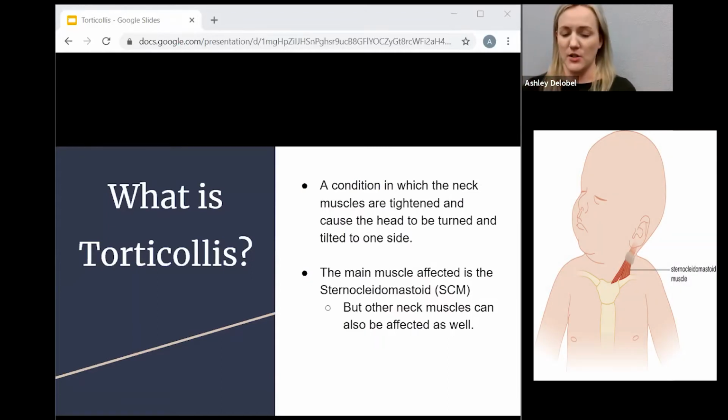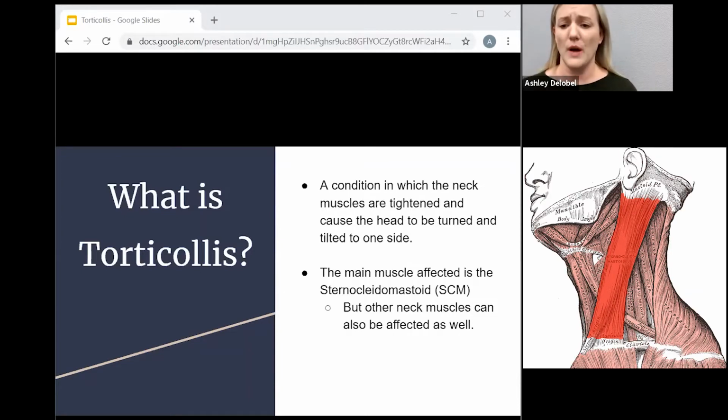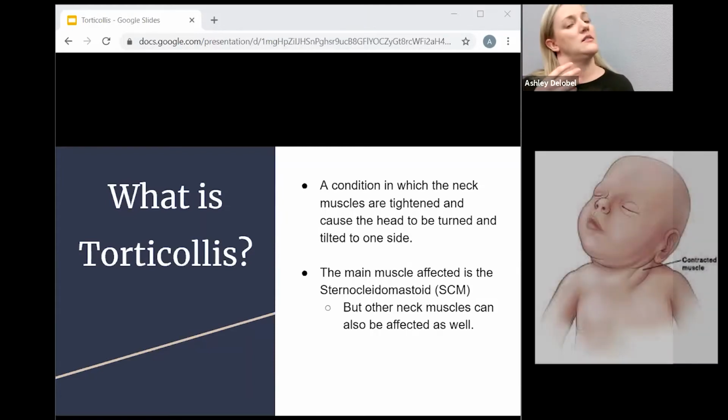The main muscle that is affected is called the sternocleidomastoid muscle. That's this muscle here in front that everybody has, also known as SCM. It's a little bit easier to call it the SCM than that long word. So what that muscle specifically does is it turns. If you turn your head to the left, that muscle on the right is the one that's working. So it turns that head to the left, but it will also tilt to the opposite direction. So when somebody has torticollis, most of the time they will be stuck in that turned and tilted position, and it could be either side.